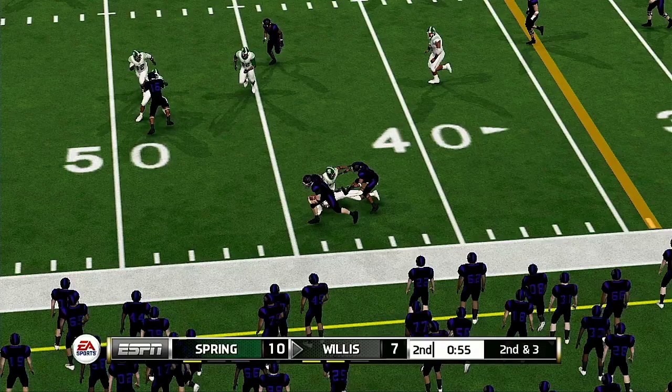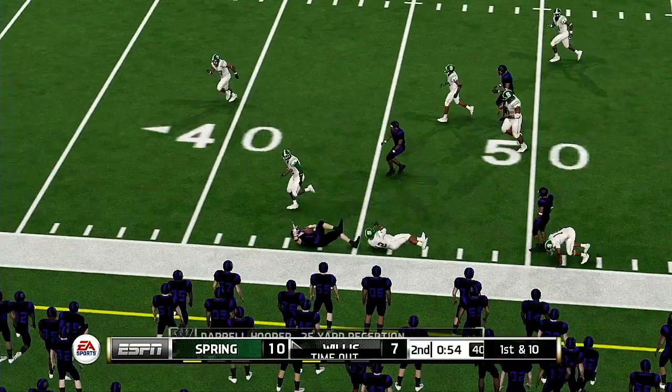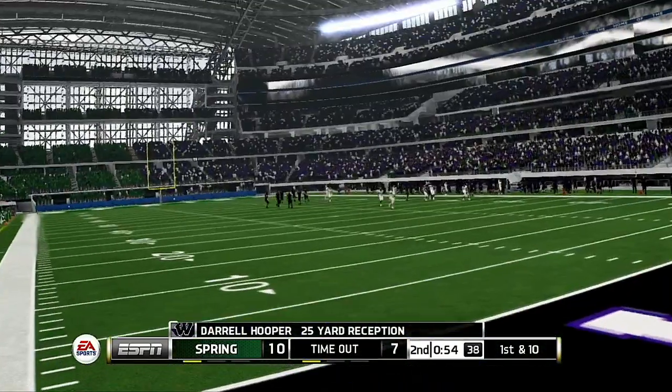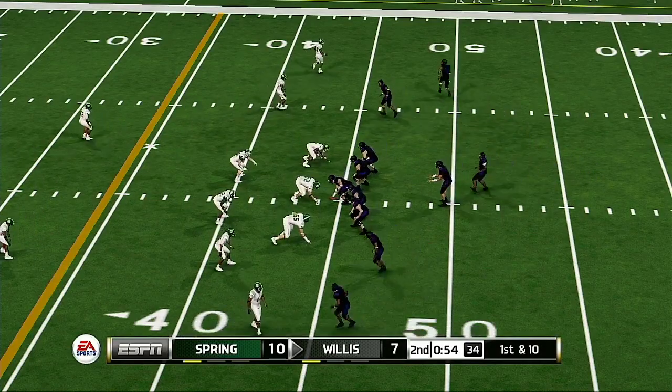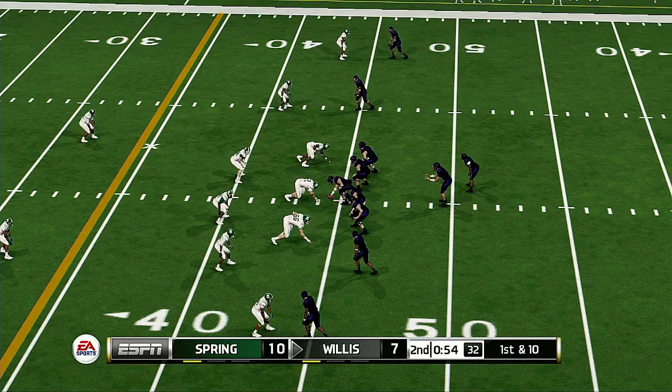Makes the catch, and look out. And he's tackled around the 45-yard line. Man, that was an impressive-looking play. When you can slice apart a defense like that, it puts a seed of doubt in their minds.